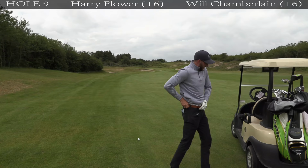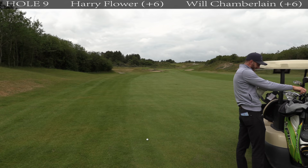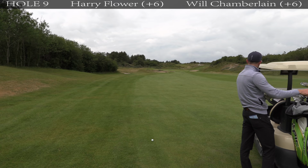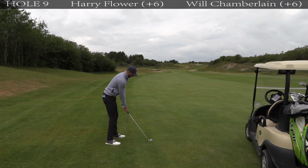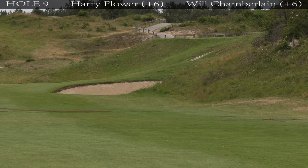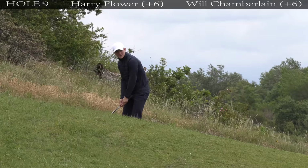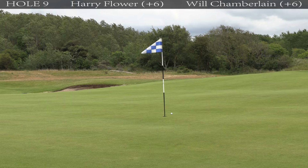192 into the wind. What are you thinking, Harry? About walking in. Four iron. Solid four. That's a bad swing. It is. Great shot, that. Such a good shot.